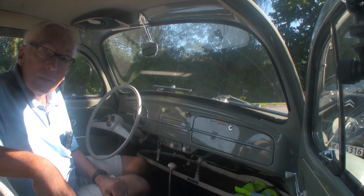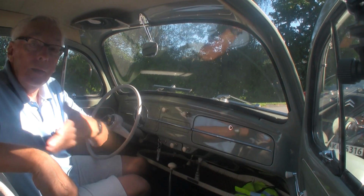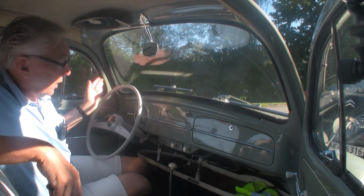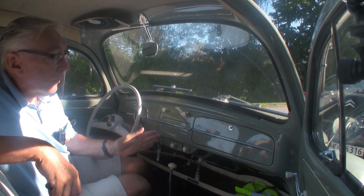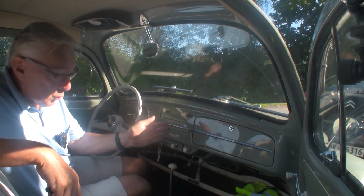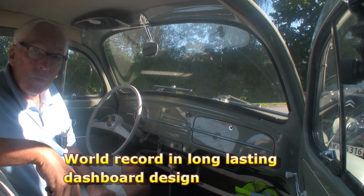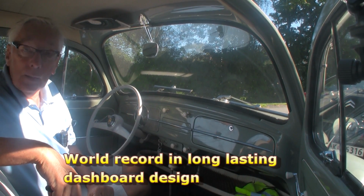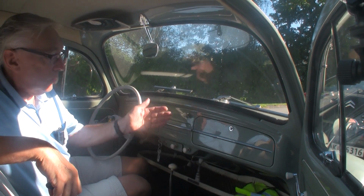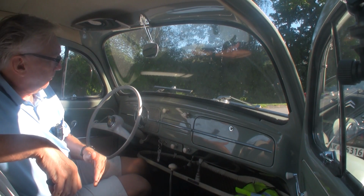And what was new in 1958 was a new larger front windshield and a new larger rear window and a new dashboard. And the incredible thing is that this 1958 dashboard was with the Beetle until they ended production in Mexico in 2003. 45 years lasting dashboard design. That's incredible. Few minor changes to knobs, etc. and trimming, but basically the same.